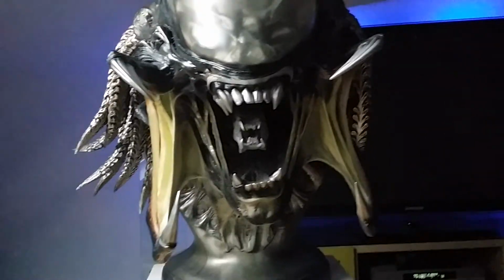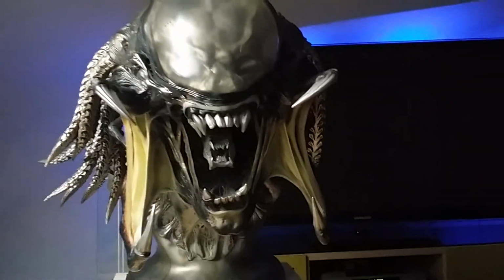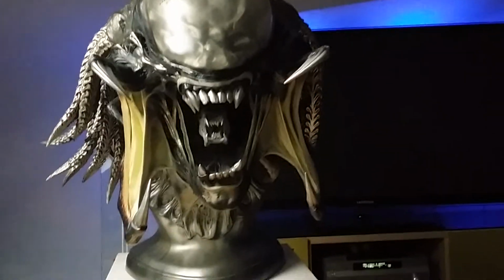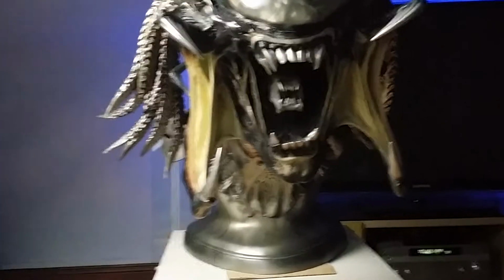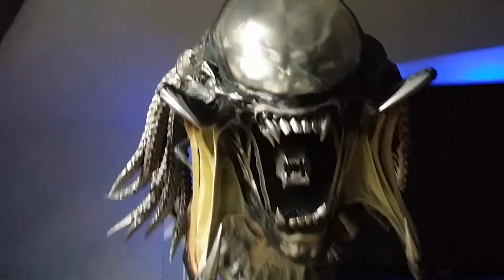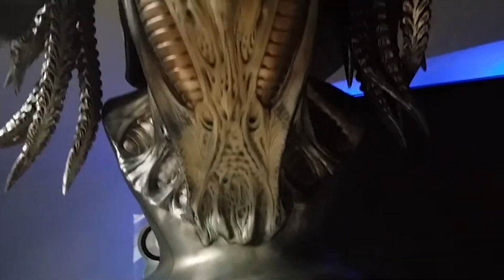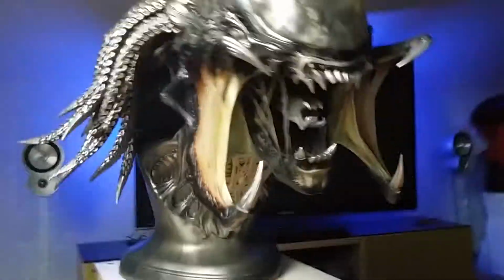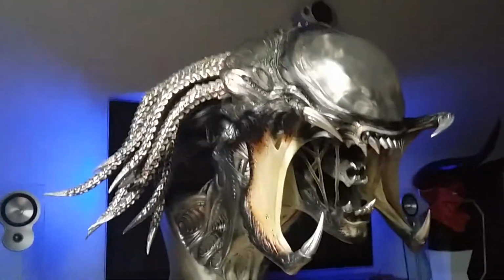I kind of got it not knowing at all where it's going, but for me this is a grail piece, something I've been after for a long time. Wasn't worried about where it's going. Things like this, you just find a spot. Look at that. Amazing detail. Yeah, like I say, for me that's the shot there.